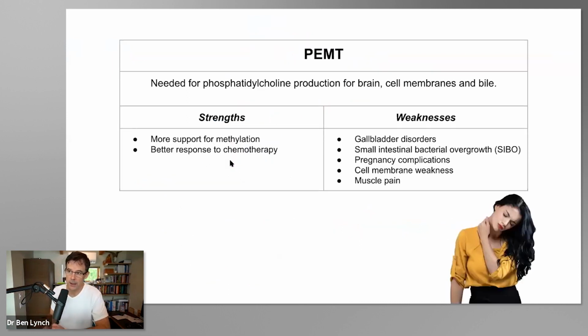PEMT. Wow, this gene is so under-recognized, and it's extremely important for pregnancy, breastfeeding, and life in general. Every single one of our cells on our body, and we're made up of, I don't even know how many cells. Tom brought me into that question. A lot. And every single one of your cells has a cell membrane around it. And you are producing heaps and heaps amounts of phosphatidylcholine. And this gene helps support that production of that.